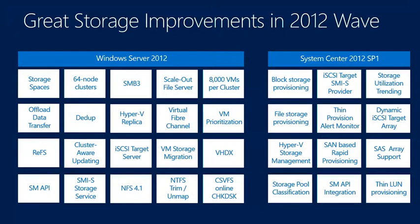So how many of you still have 2003 out there? Oh, wow. That's a lot. Looking to move pretty soon or not? Yes? Come to our sessions tomorrow. These two guys up the front are going to do some migration sessions to get you off that platform.